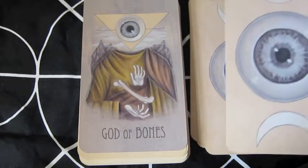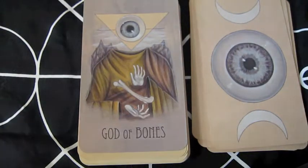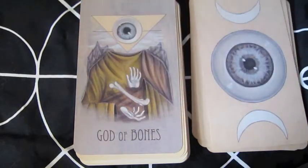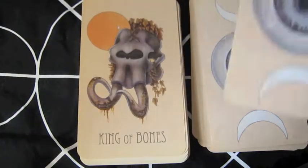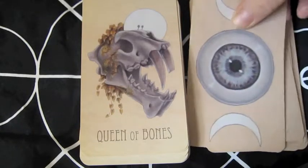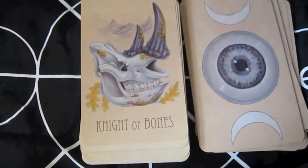Okay, so we are on to Earth, which is bones, which represents pentacles. My favorite suit. And again, this is the earth symbol, the triangle upside down with the line. Then you get the mountains and the bones, which, so, king. Queen. Knight.